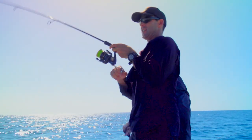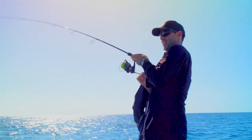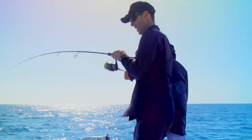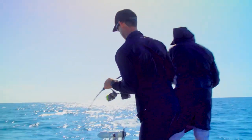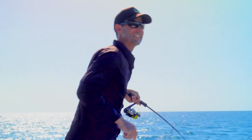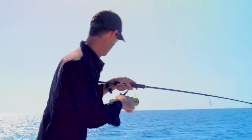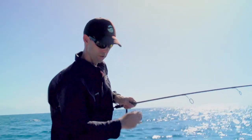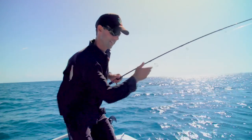Oh, here he goes. Yeah, he floored it. That's awesome. Came like a bullet out of nowhere. He's about to go now. Watch how fast he's gonna go. Yeah. How's that for some speed? Just the coolest fish. Wow, he clobbered that. Righto, let's get this guy on the boat. Have a closer look at him.